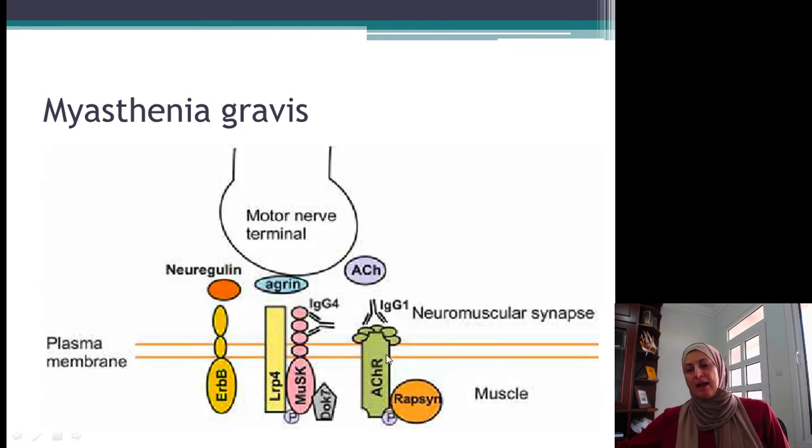The problem with myasthenia gravis is the presence of these antibodies, and the antibody here, the IgG you see here, is attacking the acetylcholine receptor. So normally at the neuromuscular junction, the nerve will produce acetylcholine, and the acetylcholine would bind with the receptor and induce the function of contraction. Now, when these acetylcholine receptors are bound with the antibodies, they would not respond to the acetylcholine signal, so there is no signal to the muscles and there is paralysis in the muscle.